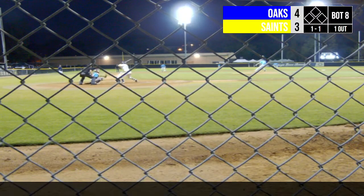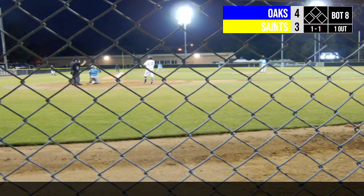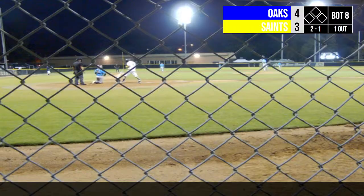One on the way. Misses downstairs for ball 2, a 2-1 count. Well, Villa coming into this game with a 4.32 ERA. 4 of the 6 runs he has allowed have been earned. 2-1.